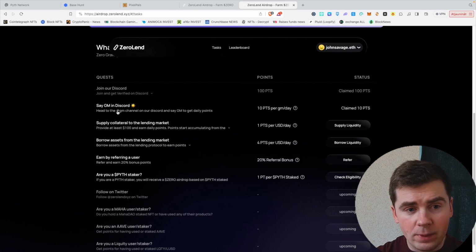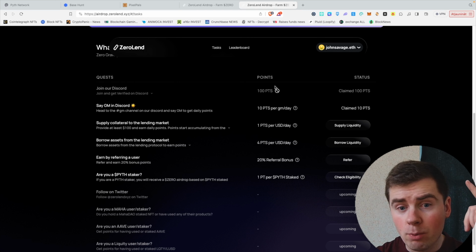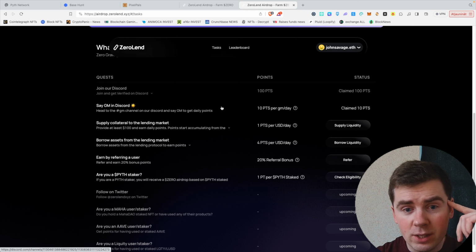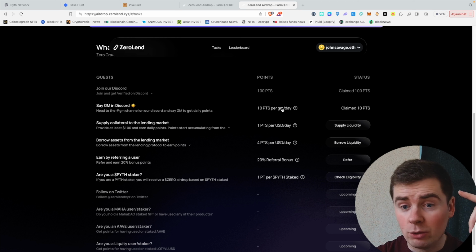But overall, this is really an easy and cool farming website. So one of the tasks is join the Discord. You will earn 100 points. Say GM in Discord every day, you will earn 10 points if you say GM in their Discord.